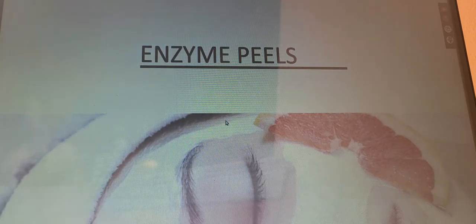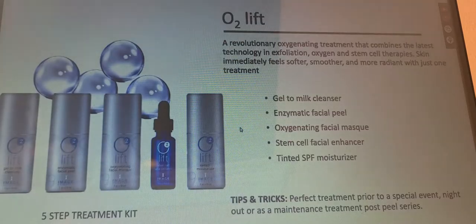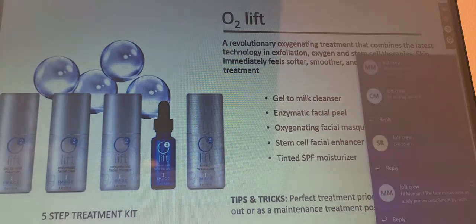So let's talk about those enzyme peels first. This is specific to all the services that you provide, so we're not going to be talking about all of the peels. We'll be talking about the ones that you currently are providing. And the first one is the O2 Lift. It is the mildest treatment that we offer. It's a red carpet treatment. You can do this because it has little to no downtime.